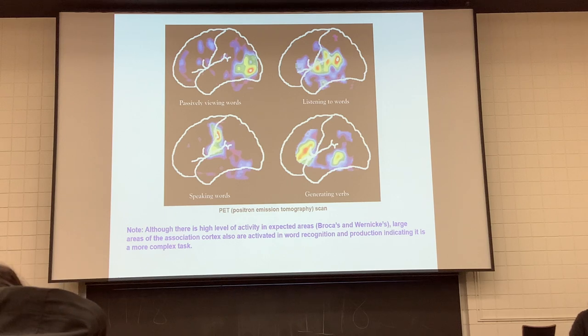Thought this was kind of an interesting PET scan. When you're looking at words, as you'd expect, your visual cortex lights up. You guys right now are listening to words, so your temporal lobe is pretty active.